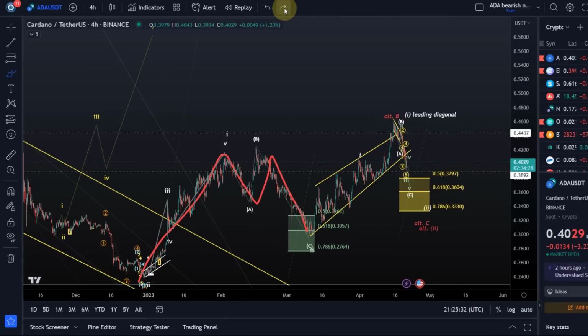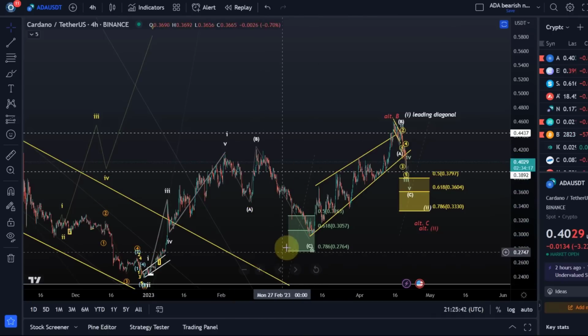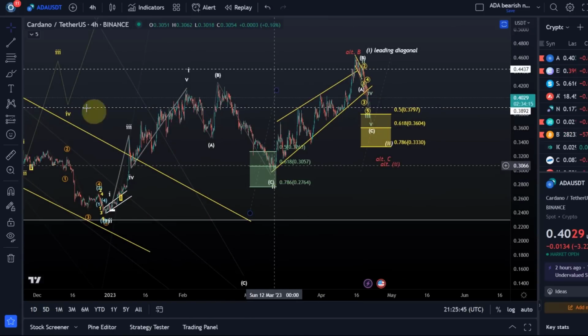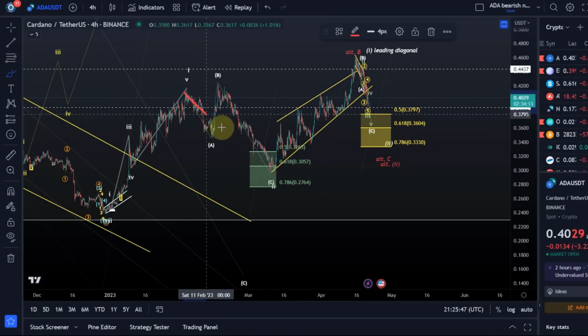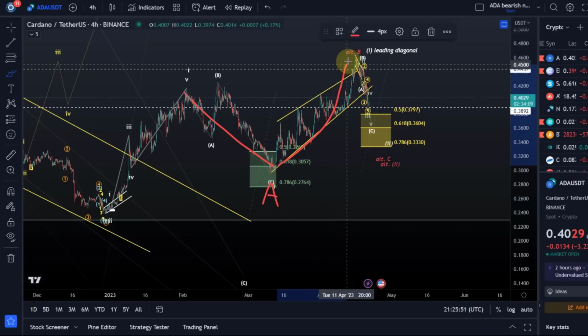The other possibility, which would also be bullish but short-term bearish, is the idea that we rallied in a wave 1 to February highs, but the ABC correction which came down, which bottomed here on the 10th of March, was not a wave 2. It was only an A wave. The move up here was a B wave. That's why I have it as alternate B wave. Basically a flat pattern here. And now we're coming down in a C wave.